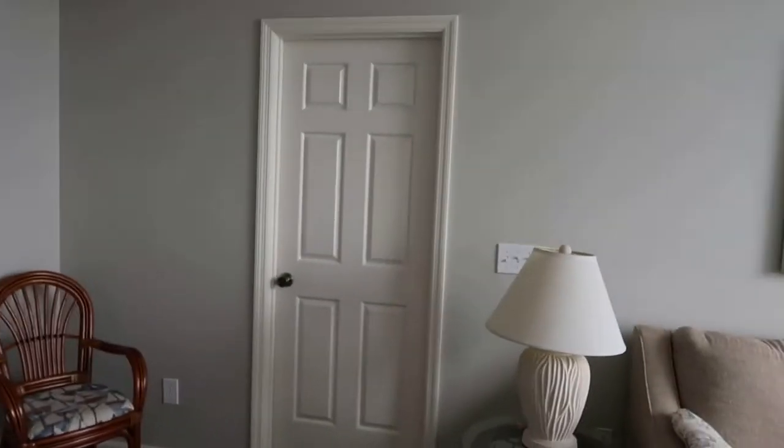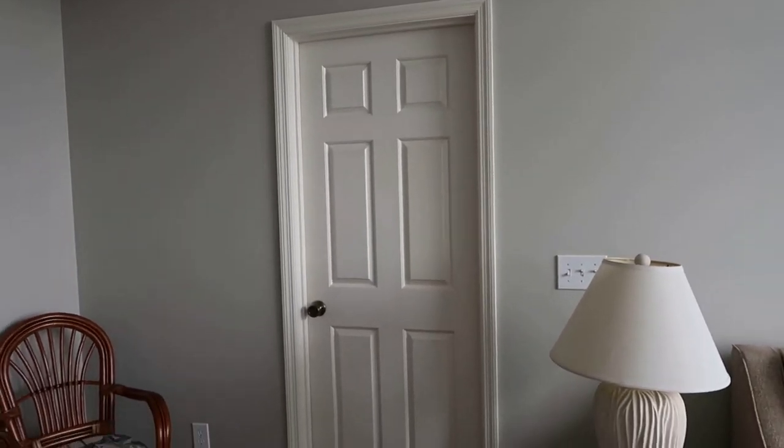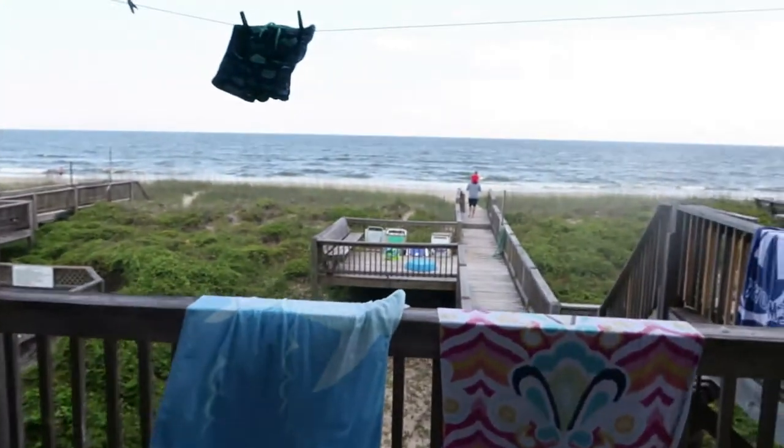And then this is the final room in the house, and this has the king bed and also a bathroom inside of it. So that's the entire house. Now let me show you our view outside. It is beautiful. This is the view.